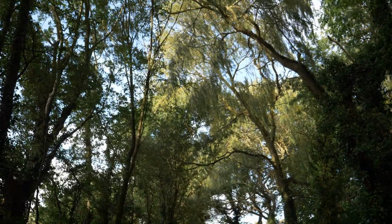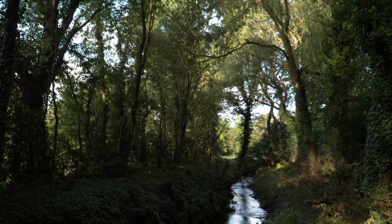Chalk streams are really incredibly rare across the world. We need to look after them. They are culturally, historically, ecologically massively important. But our chalk streams are under threat.